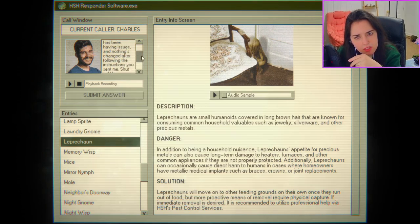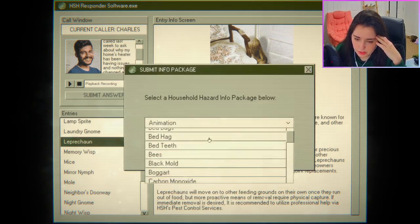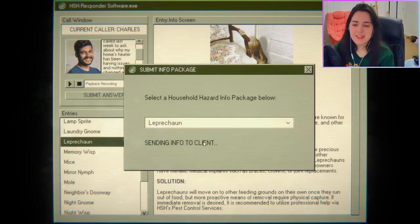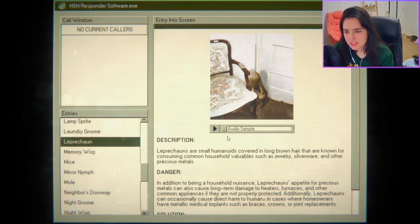Let's see. Home's heater has been having issues. Maybe this is it? This is such a stretch, but literally I have no idea. But this has heaters in it, so I'm gonna say you have a leprechaun. And he's just eating up your heater and breaking it. I actually don't know. I hope that's right. Oh, I'm so nervous if I got that wrong. I wasn't confident at that at all.